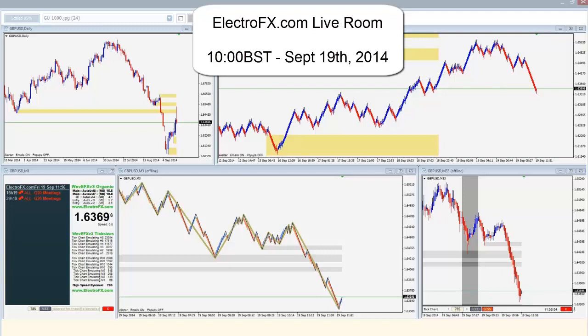So looking for a well set up pullback sell on both is all you should really be thinking about.